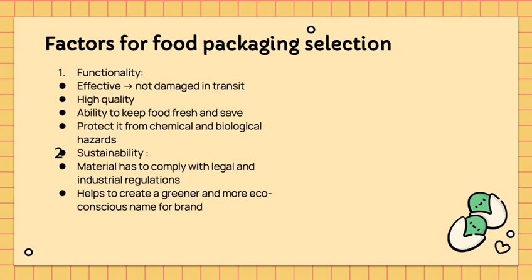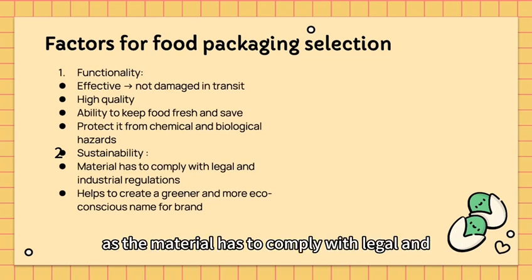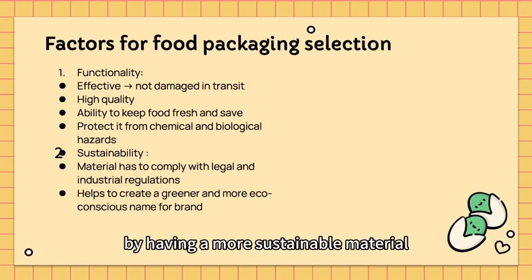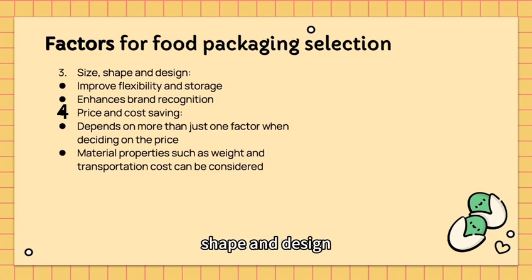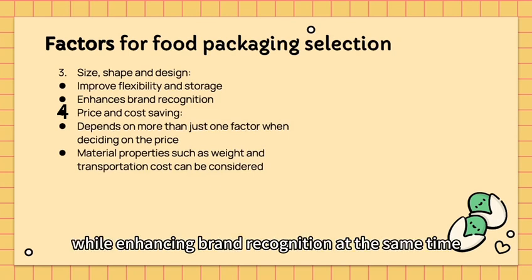Not only that, the second factor to consider would be that the material used has to be sustainable, as the material has to comply with legal and industrial regulations, and not only that, by having a more sustainable material, it can help create a greener and more eco-conscious name for the brand. So the third factor to consider for food packaging selection would be the size, shape, and design, as it can help improve flexibility and storage of the material, while enhancing brand recognition at the same time.